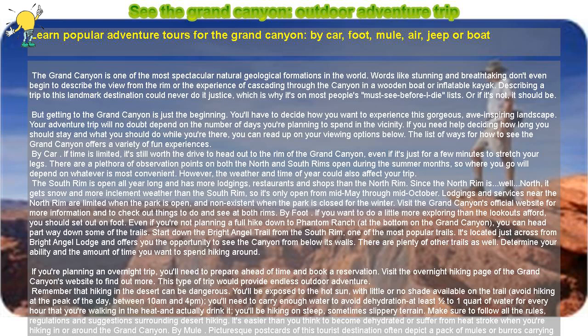Mule trips down the Grand Canyon typically fill up quickly, so you'll need to plan early, typically 6 to 8 months in advance. You'll also have the option of going on a day trip or an overnight trip. Day trips usually last about 7 hours and take you down the Bright Angel Trail to Indian Garden and Plateau Point, where you'll have panoramic views of the Colorado River below. Overnight trips will pass through Indian Gardens, but continue down to Phantom Ranch, at the bottom of the canyon.